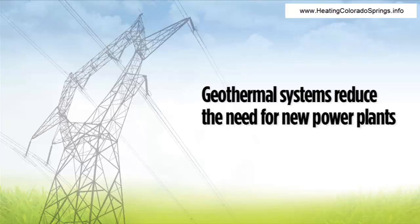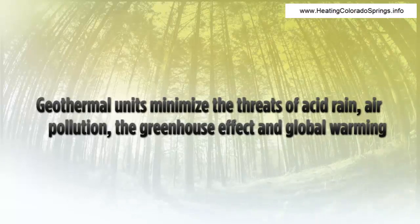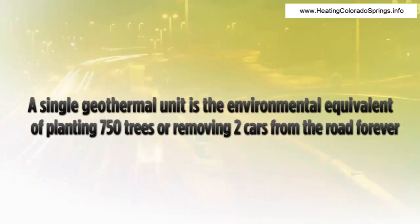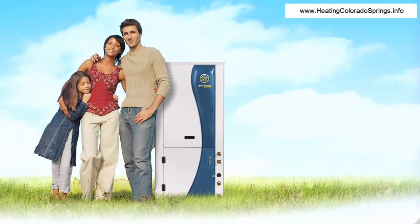Compared to an electric resistance heating system, a typical 2,500 square foot home with a geothermal system can save the electric utility company more than 9 tons of coal a year. These systems also minimize the threat of acid rain, air pollution, the greenhouse effect, and global warming, problems directly linked to the burning of fossil fuels. In fact, installing a single geothermal unit is the environmental equivalent of planting 750 trees or removing 2 cars from the road.